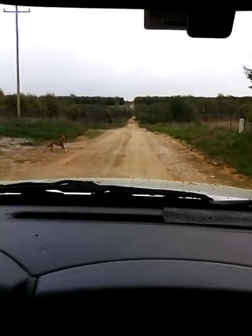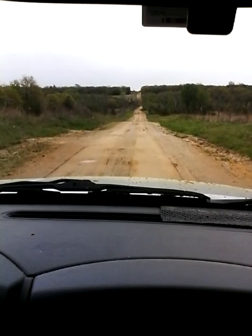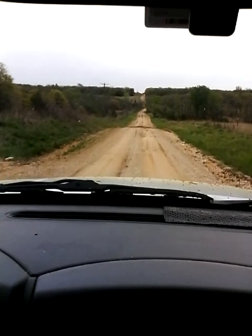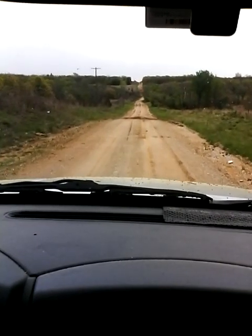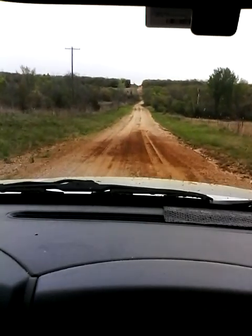Hey, look, there's a little dog. Don't run out in front of me. Christ on a cracker, dog. I hope he moved. Yeah, he's over there on the side. God, that's what you get when you're out in the country. People just let their dogs go. Well, actually, they don't let them go. They just go.